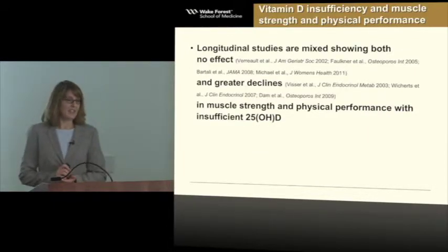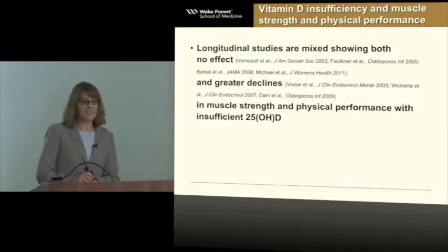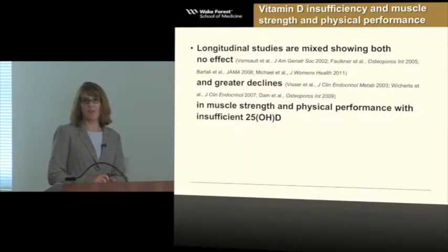So moving then on to longitudinal studies, there have been fewer of these, and the results tend to be mixed, showing either no effect of vitamin D on changes in physical performance or greater declines in physical performance in those who have lower vitamin D levels.